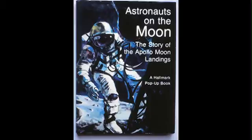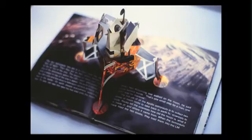This is a Hallmark pop-up book. Hallmark greeting card company used to produce a lot of pop-up books, and they were terrific. All kinds of illustrators, subject matter, but this is one of their best, I think. When astronauts walked on the moon, they had a Lunar Lander. We think today about, you can just go out and buy toys or models of action figures or spaceships or whatever. This is made out of paper. This is a Lunar Lander inside a book made out of paper. That, to me, was just incredible.